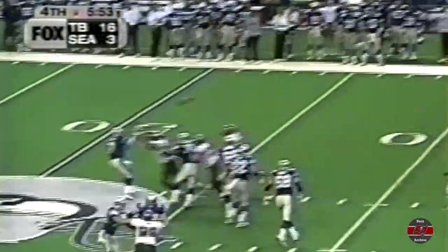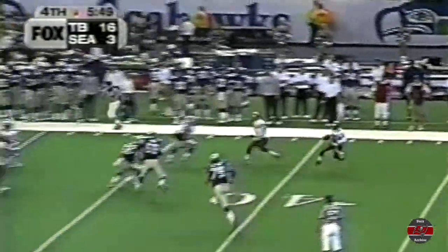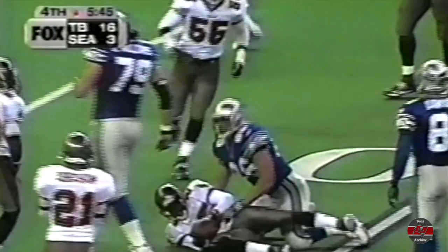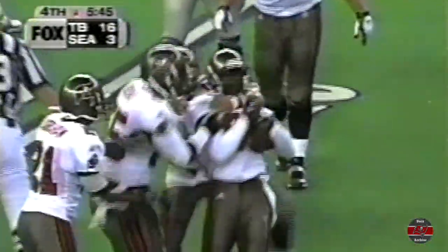And Kitna looking for somebody and lost it, and it is intercepted. Brian Kelly on the interception, the 4th of the game for the Buccaneers, and he brings it back into Seattle territory, and that is the 5th turnover of the game. See Mike Holmgren there, Dick? Yeah, what's he saying?